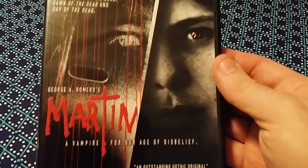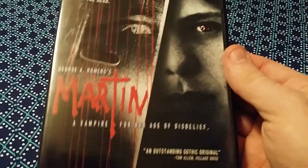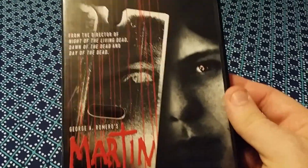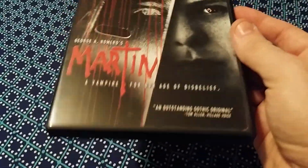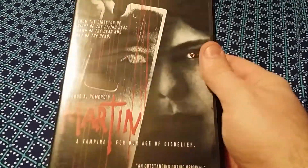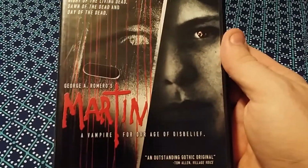But this is George A. Romero's Martin. Like I said, it's a fun movie. If you can find it, I'd definitely pick it up. But it's kind of hard to find now. You can probably still find copies of it if you look. It's one of those you kind of stumble across. I've actually got 2 copies of this. This one's the best condition one. The other one's a little messed up, but if I find a rare one like this, I'll go ahead and grab it because it's hard to find.